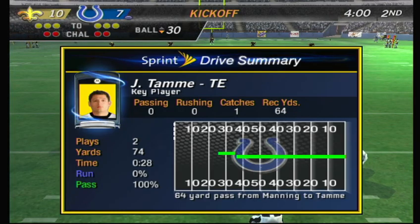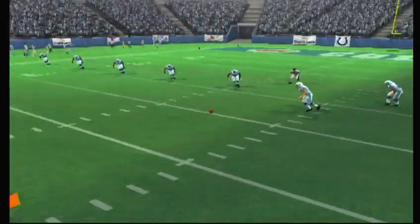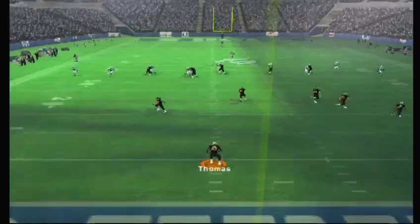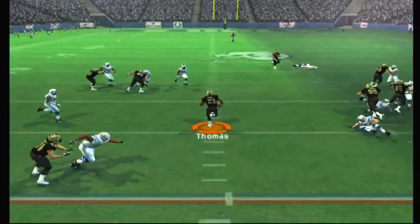Indianapolis is lined up for the kickoff. Thomas back to return. They'll return this one. This one is taken by Thomas.